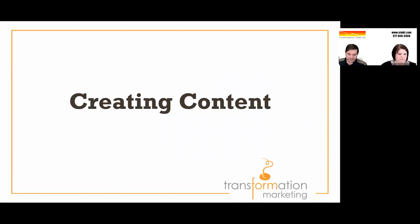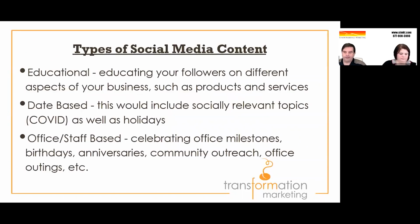So, then creating content. The types of posts that you really want to think about are educational information, trying to teach people who are following your business something new. Teach them about products. You can teach them about services. Something date-based. This would include relevant topics like COVID as well as holidays.